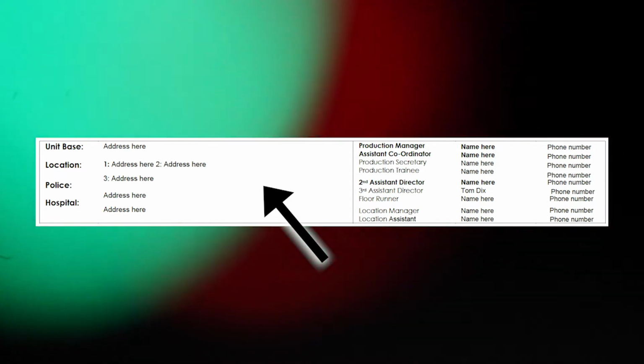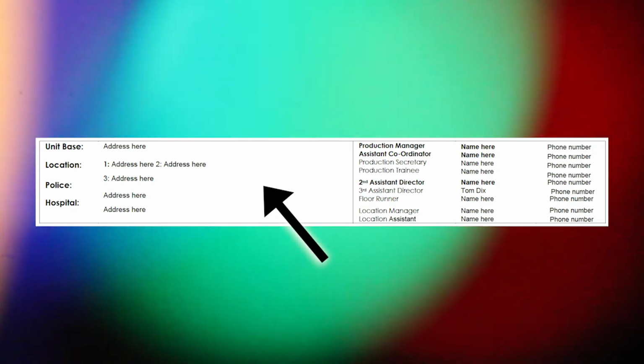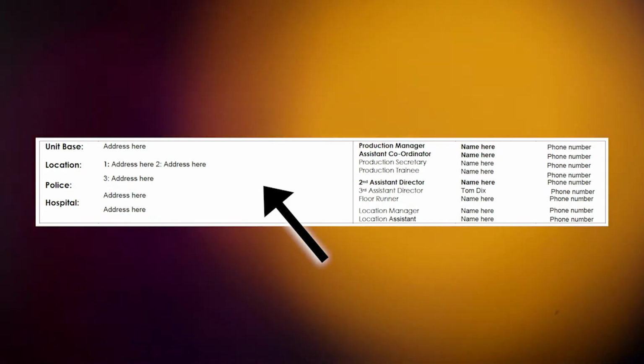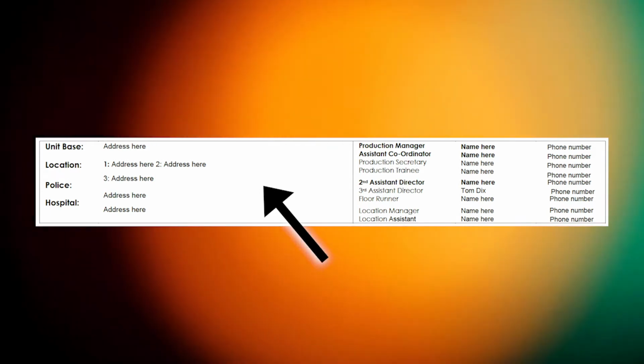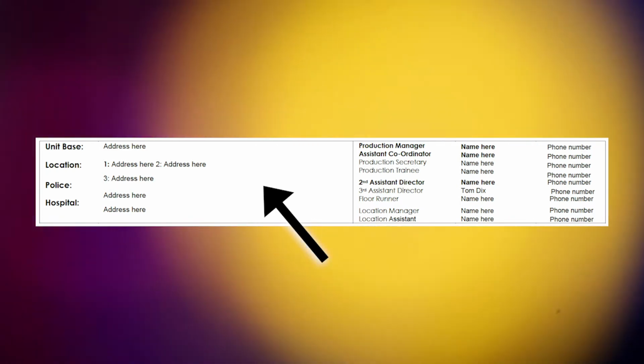Then underneath that you've got the location, and this is where you list all the locations that you'll be filming that day. If you've got 1, just put 1 address down. If there's 3, that means you'll be filming in 3 different locations. For the purpose of this, I have gone for 3 different locations, so there would technically be 3 locations written down. And then just underneath that you have some local details, so the police and the hospital.